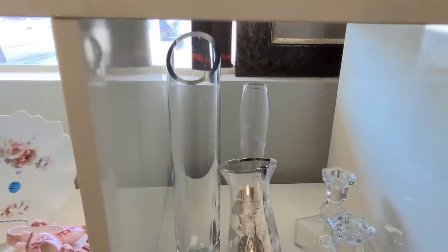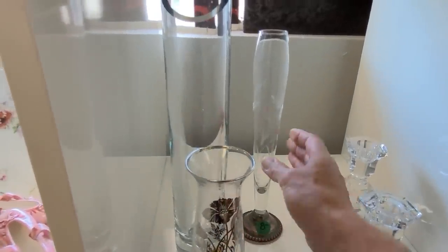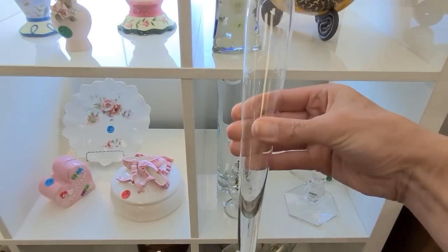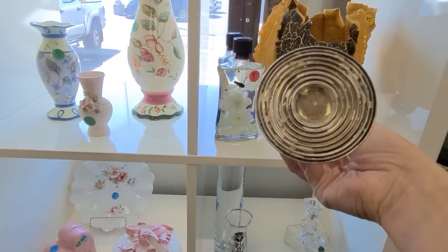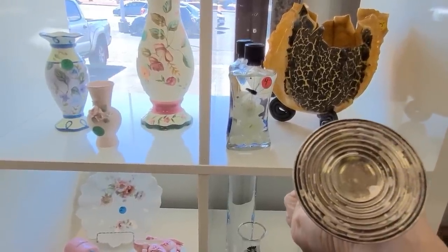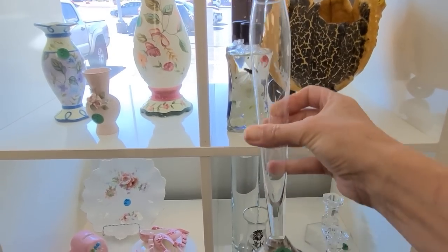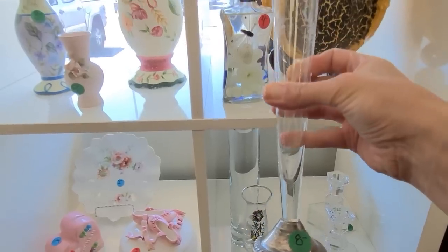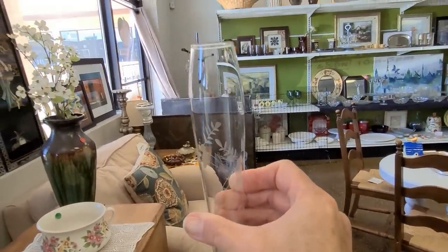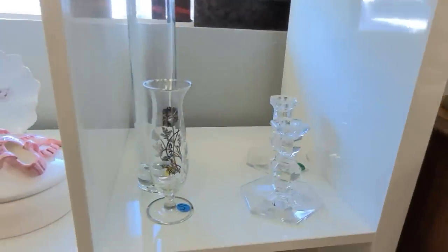Here's a little silver overlay vase. This one is very delicate too. Look at this. It's etched. This one says sterling weighted. It's absolutely beautiful. Let's definitely take this. I love the way the top of the vase turns in like it does. Let's keep going.